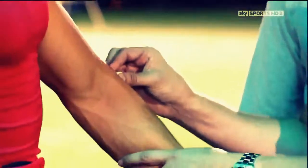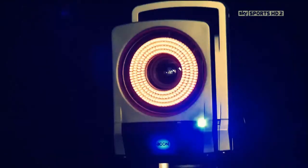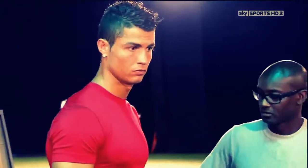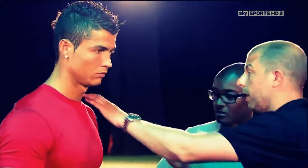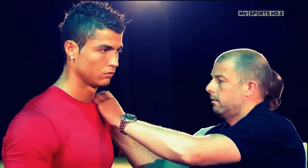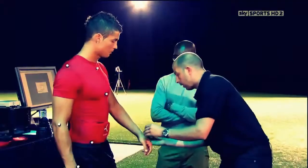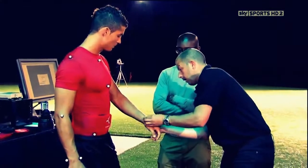Essentially what we're looking for is we've got 10 infrared cameras that are going to sample 300 times a second. And hopefully what we get then is a 3-dimensional reconstruction of exactly what happens during your kick. This process is called 3D motion capture. It's what video game animators use, but this is the first time it's been used to analyse Ronaldo's free kick.